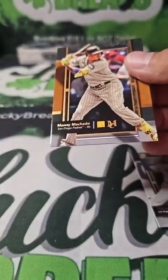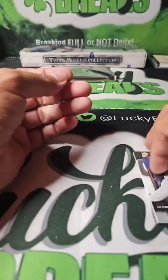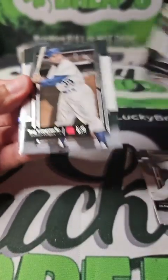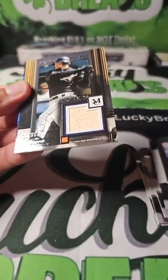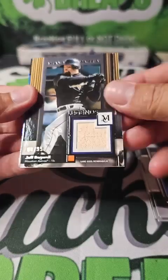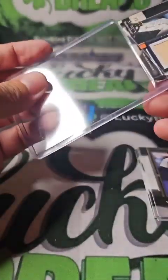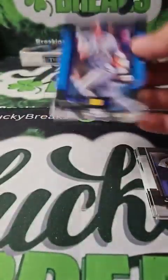Back on the Slam Diego Padres. So the Padres seem like they've been hitting a lot too. Manny Machado. Wade Boggs for the Boston Red Sox. Roy Campanella. Nolan Ryan. Jeff Bagwell for the Houston Astros. And Robin Yount to 150 for the Milwaukee Brewers.